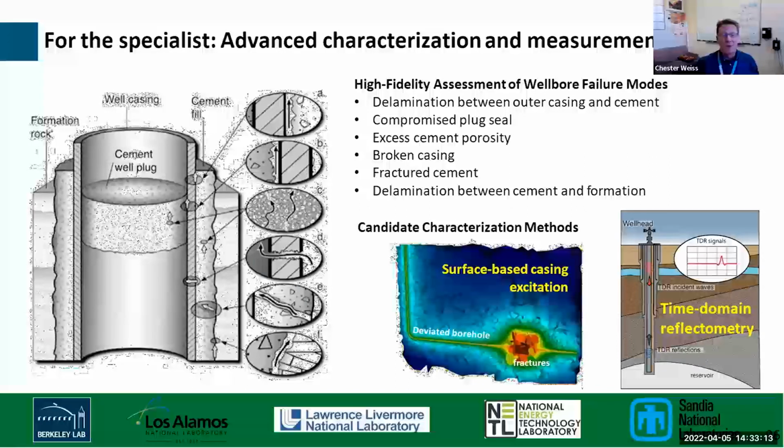So we have a number of candidate characterization methods. Sebastian talked about time domain reflectometry in the previous talk. That's one of the hot new topics that we're poised to pursue, both in an acoustic sense and electromagnetic sense. This would involve excitation of the wellhead using either an electromagnetic or seismic source. We have different types of surface-based measurements that allow us to infer the geology and the geometry of a wellbore, as well as potential fluid migration pathways adjacent to the borehole, all from surface-based measurements.